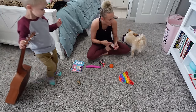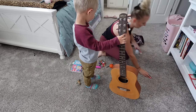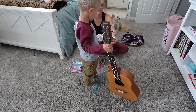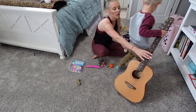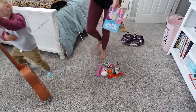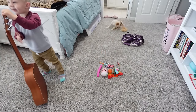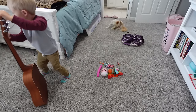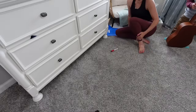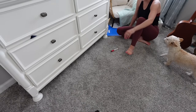Where she's keeping all of her, is that Daddy? Can you go throw that in the trash for me? Thank you. Go throw that in the trash here. I'll keep the guitar for you. You can come right back and get it. Ow!